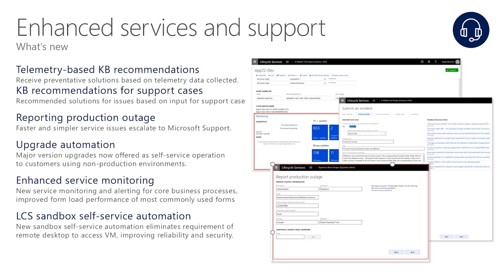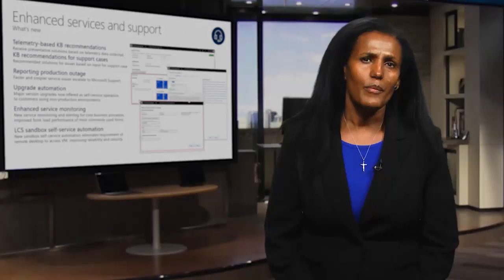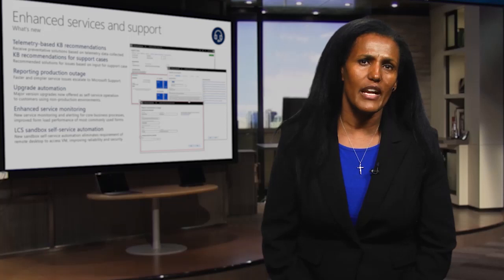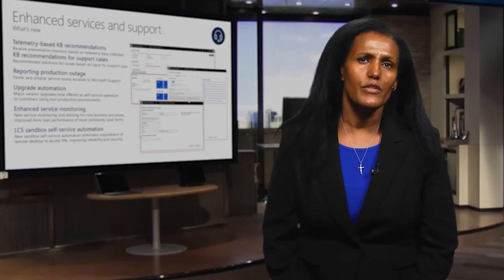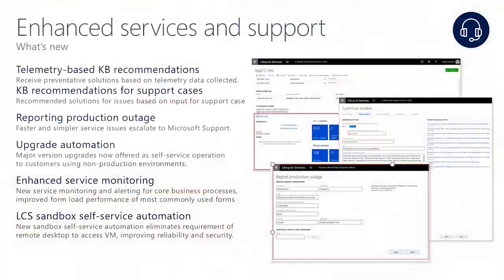Upgrade automation. Major version upgrade is now a self-service operation for customers using LCS for non-production environments. Upgrade automation includes environment, data, and code upgrades. Customers can also diagnose and fix issues as needed. This improves automation, reliability, and reduces downtime for servicing.